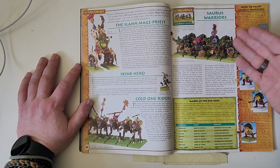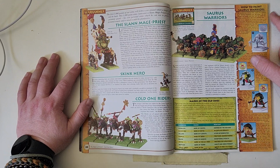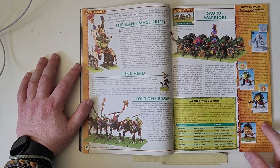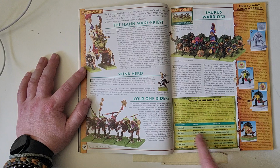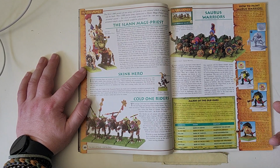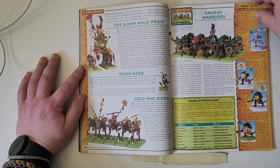But the plastic miniatures will look good here, and plus we have a guide on how to paint your Saurus warriors. How to paint Saurus Warriors by an actual gamer, that gamer being moi. This is my painting guide. I don't know, Cold Riders, because I had to include Cold Riders, it wasn't through choice. I got marks of Chaos here, talking about basically various markings you can use to give to your heroes and your characters so they can be marked to their gods.